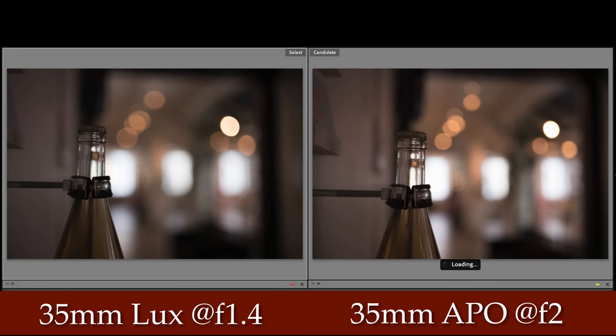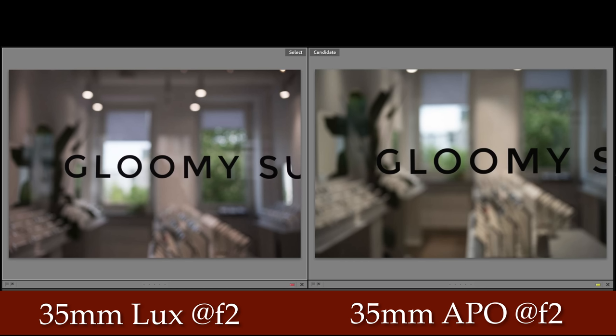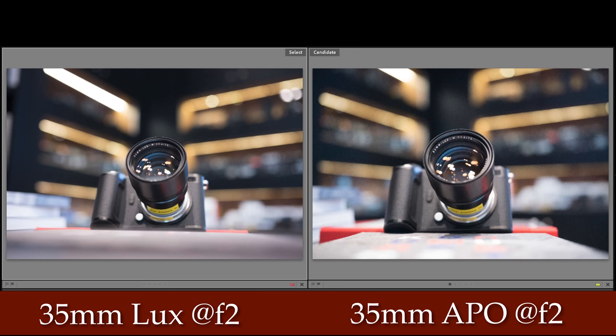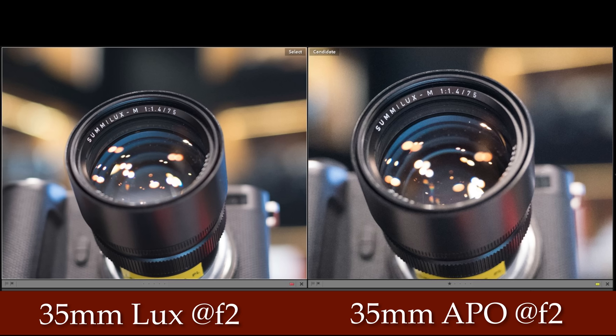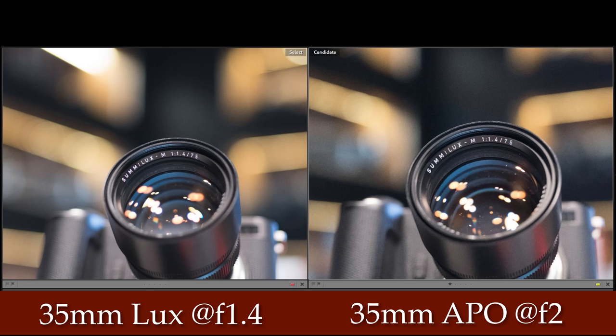Bokeh test: the 1.4 being a faster lens will give you bigger bokeh balls, but both are very nice wide open. Stopped down, I don't like the cogged shape of the Summilux lens, but at a further distance the Summilux is also great. Center sharpness up close, both lenses at f/2, really, really excellent results. The falloff is really, really beautiful from both lenses. With the Summilux wide open at 1.4, at around 0.4 meters, the lens is really good and performs pretty close to the APO, both excellent up close in the center.